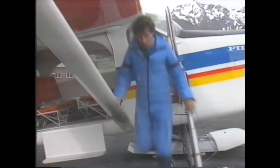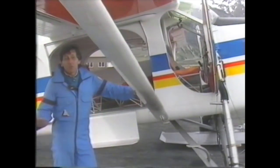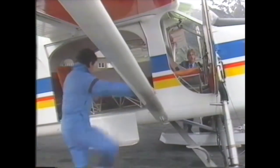Well, at Mount Cook, planes with retractable skis have been used for more than 30 years to take people up to the glaciers. Well, that's enough talk about ski planes. Our pilot, David, is ready, so let's have some action.